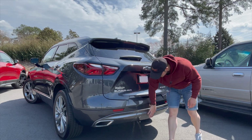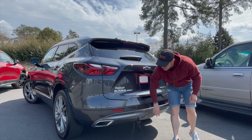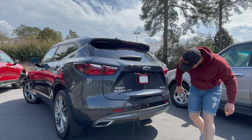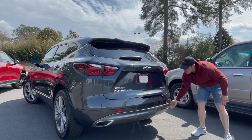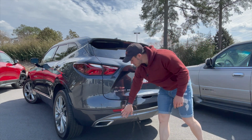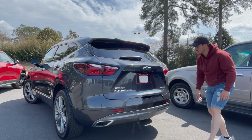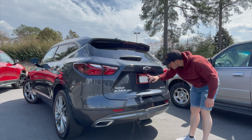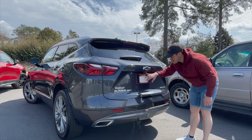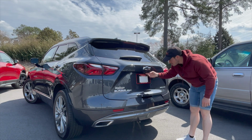You have the same piece back here, and this is a cover for the towing package as well. And then you do have a chrome tip exhaust here, which is really nice. As you can see, it is a dual chrome tip exhaust, which looks really neat. Rear parking sensors on this model as well. You got your backup camera here, and in addition to that, you do have another camera, and I'm going to show you what that's for in a little bit.